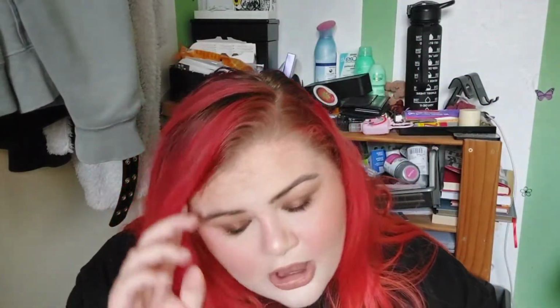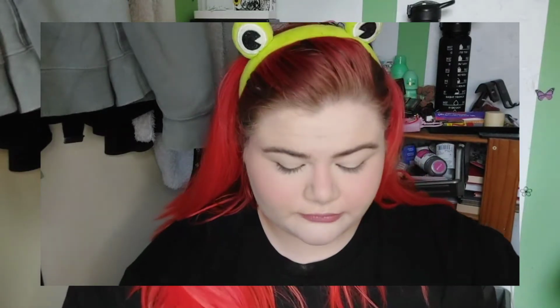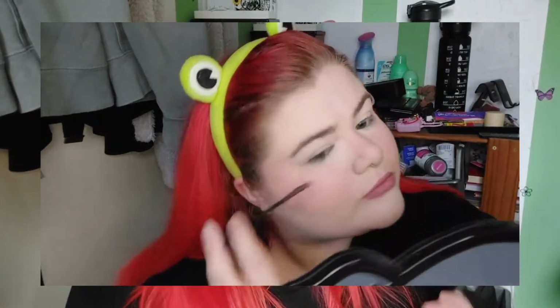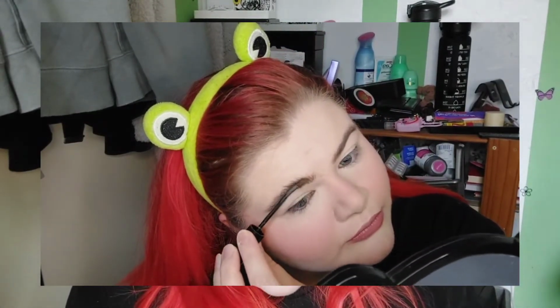The next product I've got is a brow gel. I wasn't expecting to love this as much. The first few times I tried it, I was like, it's eyebrow gel, what's the big deal? And then I tried other brow gels in between, and I go back to this a lot. This is the Revlon Colorstay Brow Fibre Gel. Mine's in the shade medium brown.